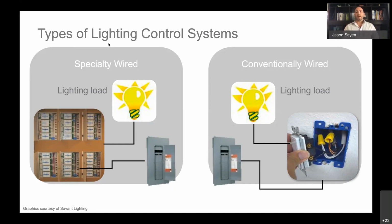The other type of control system is called conventional wired, or what I like to call retrofit. And this is where you have standard wiring in a house. You have a switch or multiple switches on a wall, and basically we pull those switches out, we insert, for lack of a better term, a smart switch, and then now we're able to control those loads through an app, through an automation system. So typically specialty wire would go into new construction, conventional would go into retrofit, but there's other cases where conventional really isn't meant for large scale houses. 20, 30,000 square foot houses really should not do the conventional size because we can run into some issues with the limits of the system. And we'll talk more about that later. But main difference is specialty and conventional.